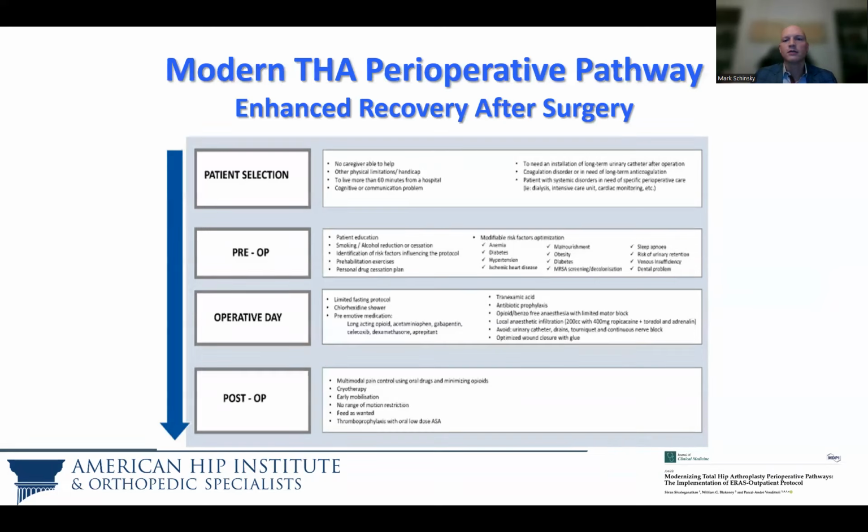I discussed several things that we use during the operative day, including the use of technology, antibiotics, and tranexamic acid, which helps reduce blood loss, antibiotic prophylaxis, et cetera. And then finally, postoperatively, the use of multimodal pain control, cryotherapy, early mobilization and physical therapy, and DVT prophylaxis can help lead to a successful operation and recovery for these patients.